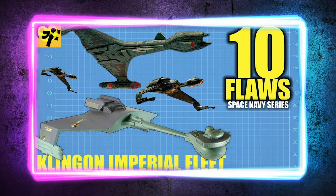So in this video, like we have done with other Star Trek ships, we are going to go through 10 flaws of the original USS Enterprise, and we'll include the Enterprise A as well because it's the same class. All right, let's get going.